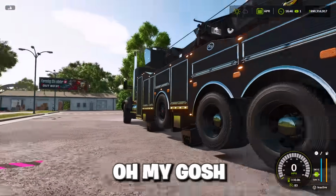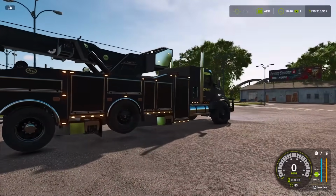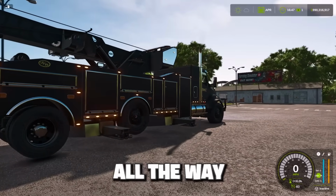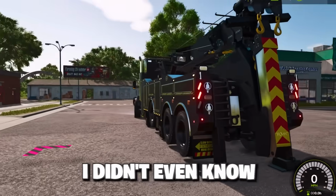Oh my gosh, that is sweet. Okay, what else can we do? Check this out. Now I can actually extend these things. They go all the way out to here. So that's what I was talking about. I didn't even know we could do that.